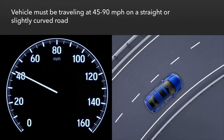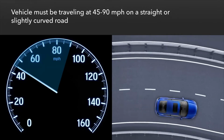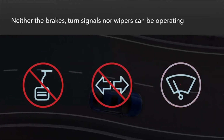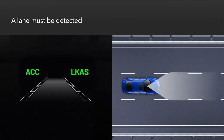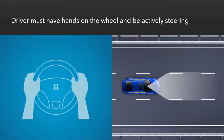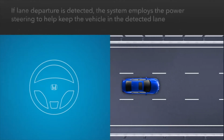For the system to operate, the vehicle must be traveling between 45 and 90 miles per hour on straight or slightly curved roads, and neither the brake pedal, a turn signal, nor the windshield wipers are being used. When these conditions have been met and lane markings are detected, the lane outlines in the instrument panel will become solid as LKAS operation begins. Note that the system won't work if you take your hands off the wheel or otherwise stop steering the vehicle.